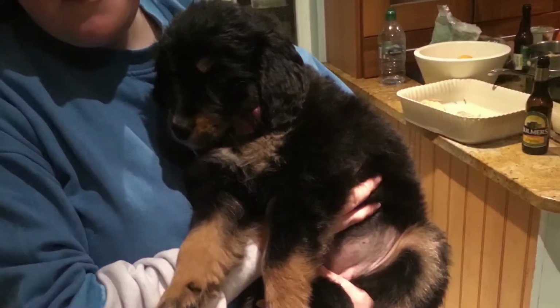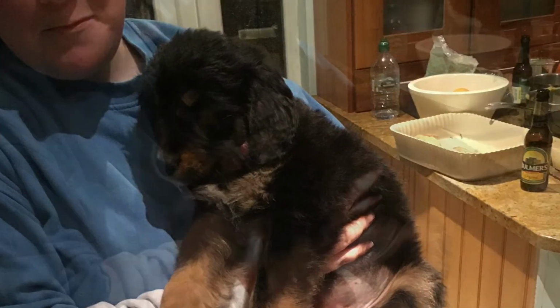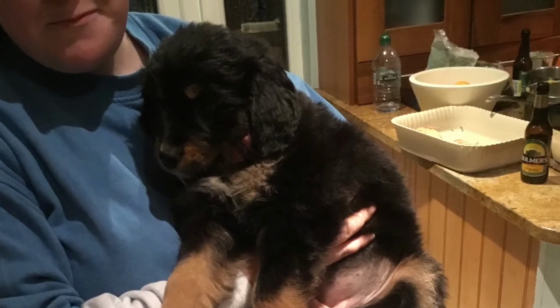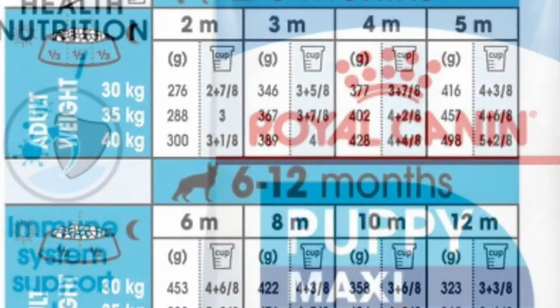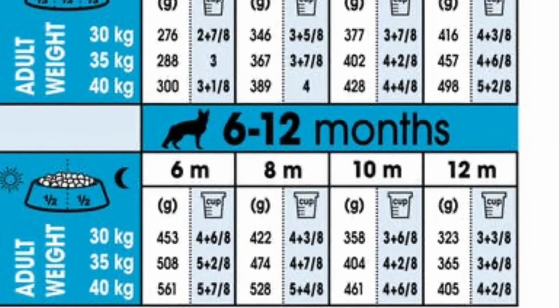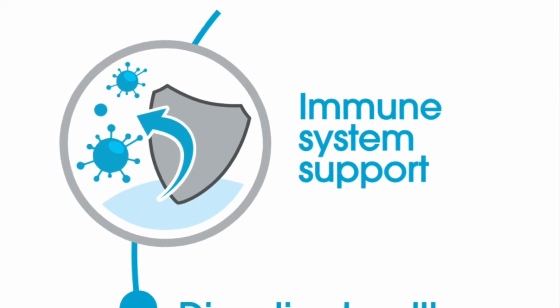Nutrition of a golden mountain dog. Luna should eat a high quality puppy food, preferably dry food, as it is better for her teeth. I would recommend Royal Canin Puppy Maxi. She should be fed at 9 weeks 288 grams a day. This should be broken down to 96 grams 3 times a day. She should stay on this food until she reaches 15 months old.